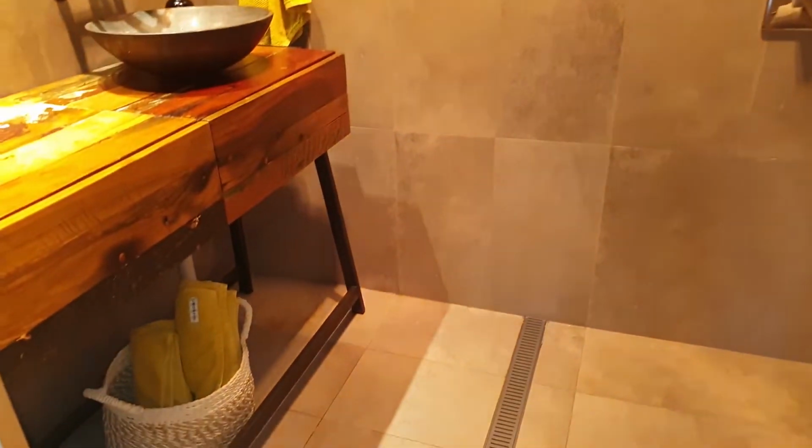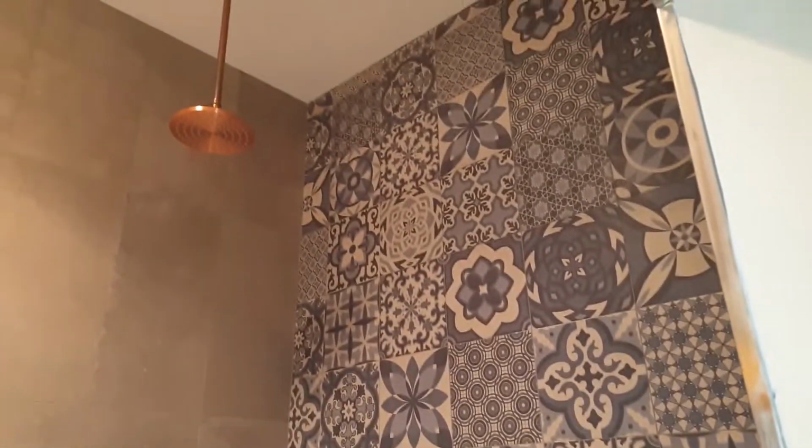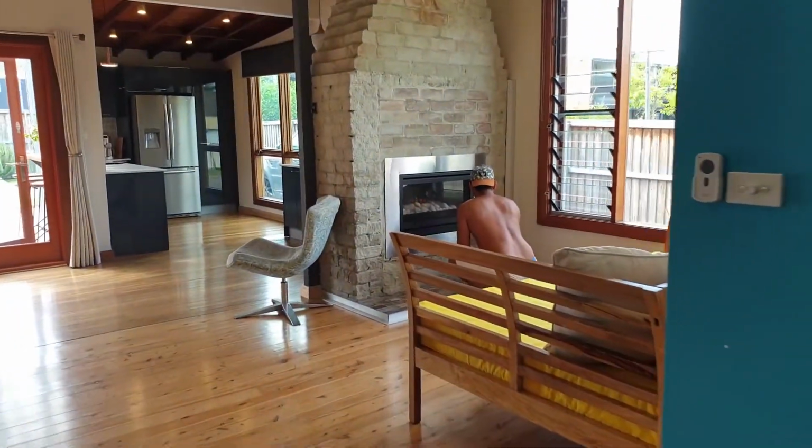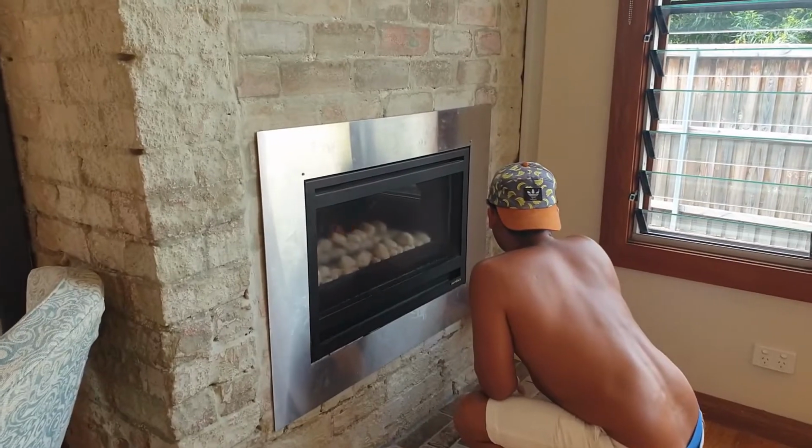This was our other sweet little design for this bathroom. And I think Rye's trying to get our gas fireplace working. It's working. Good work. And that's it.